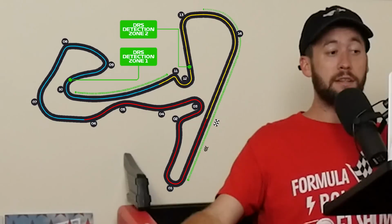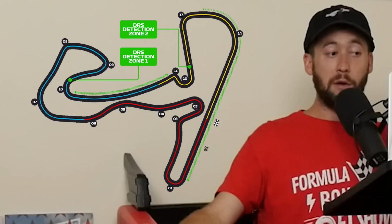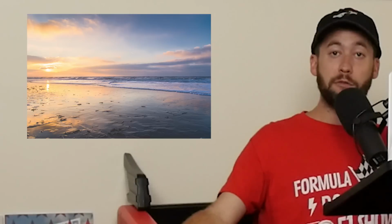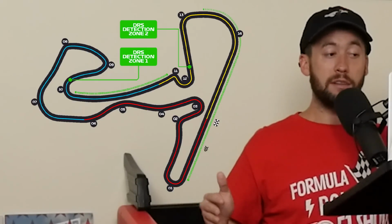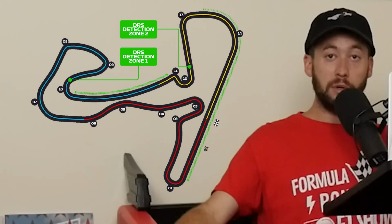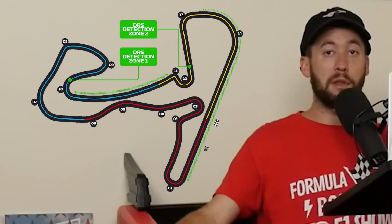Zandvoort translates from Dutch to English as Sandford, a reference to its location among the sand dunes of North Holland's North Sea coastline. Zandvoort is actually a very popular beach resort town in the Netherlands. The circuit itself snakes through and around Zandvoort's eponymous and famous sand dunes right near the sea, making it one of the most uniquely located and visually interesting circuits on the entire Formula One calendar.